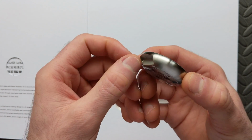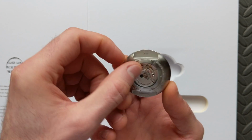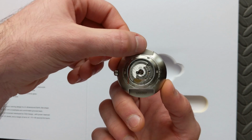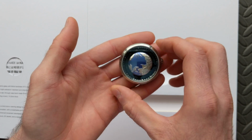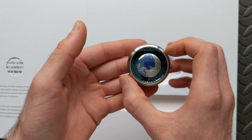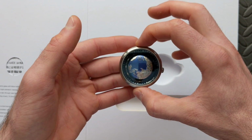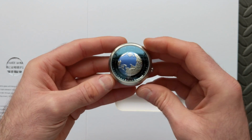But as you can see, it is what I would call a lugless construction. So it actually has hidden lugs on the underside that are cut in. So you're not going to have the traditional lug-to-lug impact there, meaning this is going to be a full 46 of dial presence and overall presence, but additionally it's only going to be 46 millimeters for your lug-to-lug.